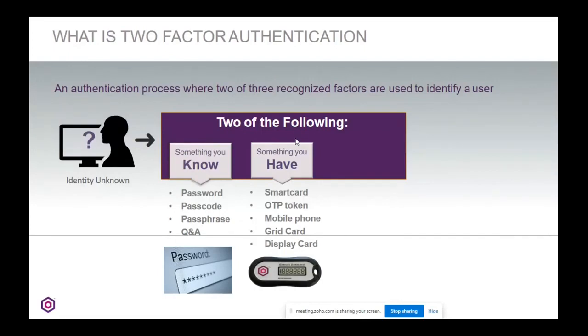Once that specific identity gets compromised, you will be completely exposed to any kind of attack, right? So let's understand, what is a two-factor authentication solution? It is something which you know and something which you have. These are the two components we follow in two-factor authentication.